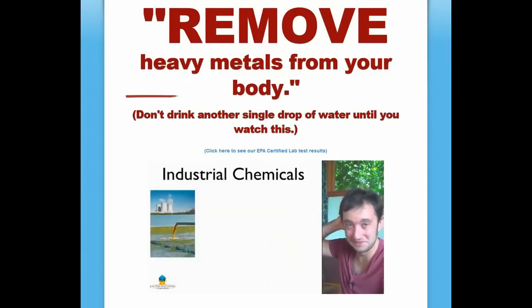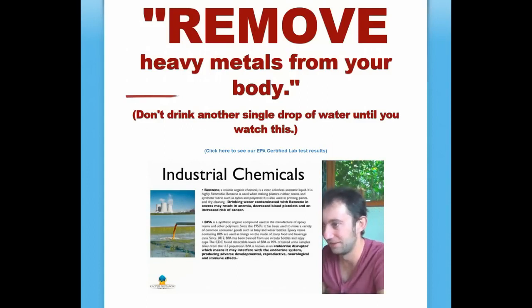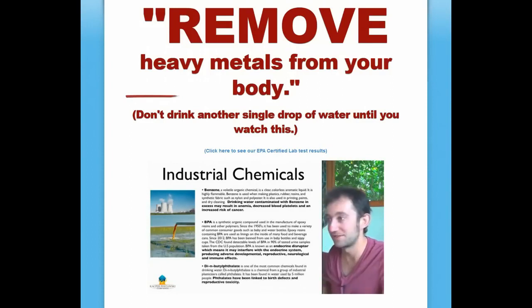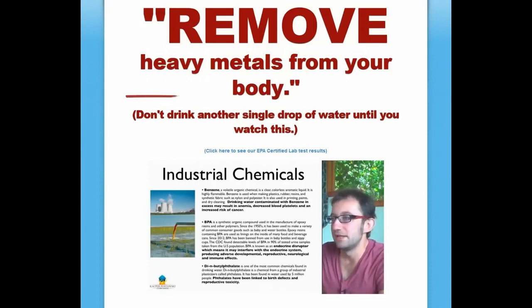Okay, the next things, industrial chemicals and agricultural chemicals. I'm going to go over them a bit quickly because there's a lot of long names here and I don't know how to pronounce them all. I'm going to put my glasses on because my vision is running out. Okay, so benzene, it's a volatile organic chemical, and drinking water contaminated with benzene in excess may result in anemia, decreased blood platelets, and increased risk of cancer.